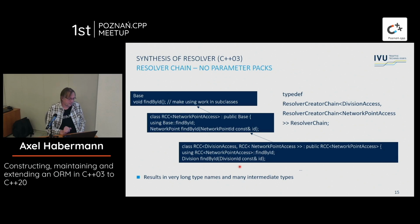It works. It results in very long type names and many intermediate types, but it works even with many accesses. But the overload resolution needs to traverse the chain until it finds the match. Sometimes, to get build times down, I wished I would have been able to profile the compiler itself.